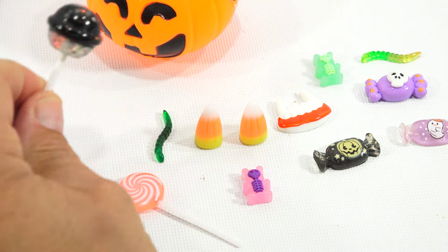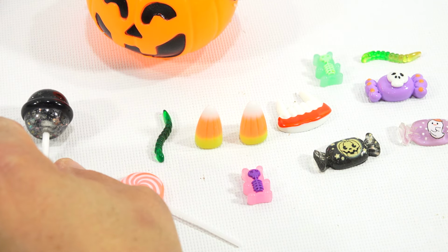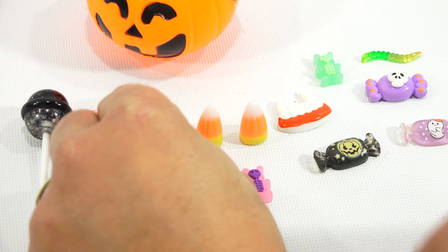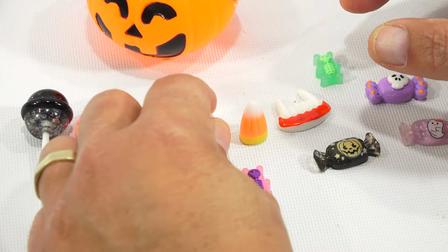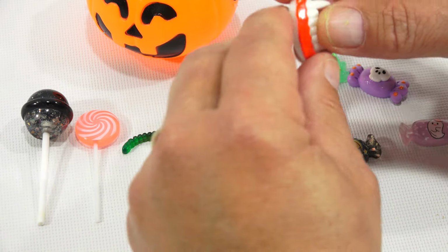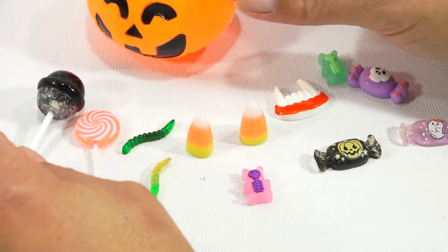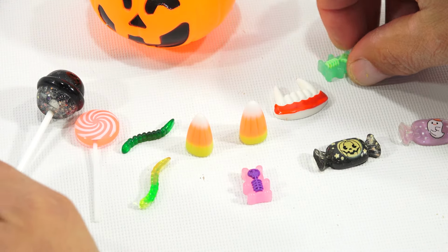And then you have this black with stars. It's a lollipop. And this would be considered a sucker, right? With a pinwheel. And you've got these two little wormies. Now, this is all hard plastic, and even the candy corns and the teeth. Ooh, those will look good on you. Those are scary, LPS-Dave. Those are very scary. And do they all fit in the pumpkin is the question. Well, of course they do. I mean, why would they not?